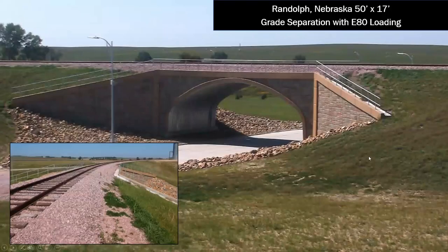Another bridge project in Nebraska. We designed for rail loading. This is for a loop track into an agricultural facility. This was sized to accommodate two semis passing each other on the road, and also to carry train loading over the top of it.